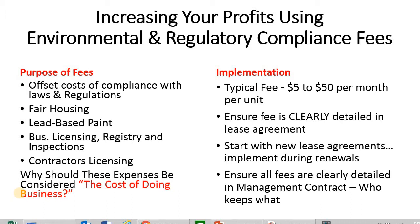If you're a landlord, this really isn't a big deal. But if you're a third-party manager, these fees need to be clearly detailed in your management contract. And the biggest thing is, who gets to keep it? Is it the owner? Is it you? Do you split it?